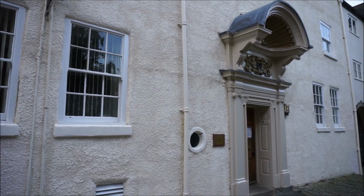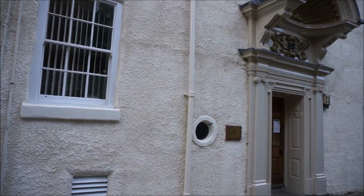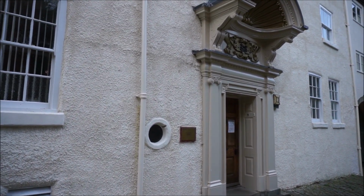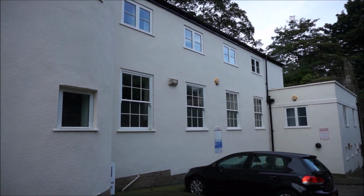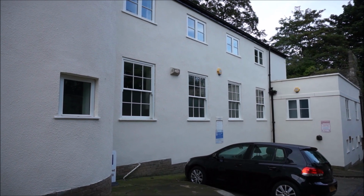We are at St Cuthbert's Society. This is one of the parts of St Cuth's, and it looks very grand. It's very nice on the outside. And this building here is actually the bar at St Cuth's, so it's well disguised, but in here is where the college bar is.